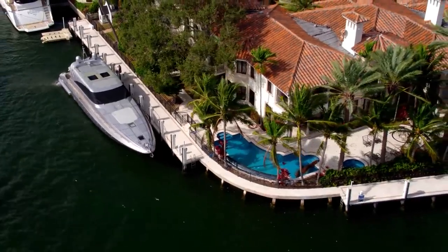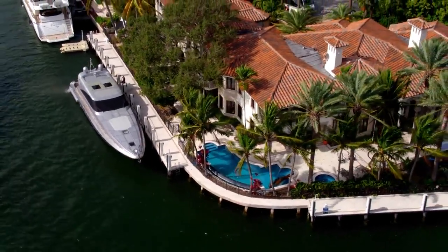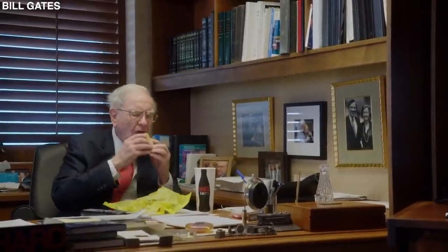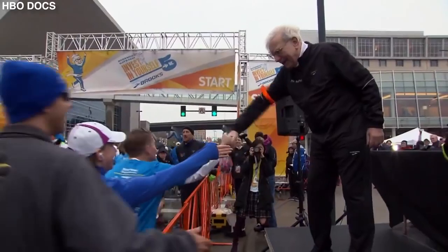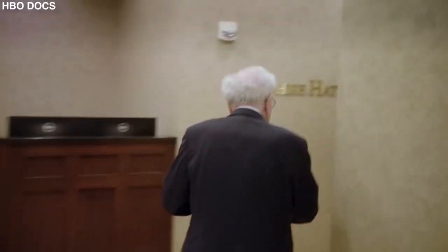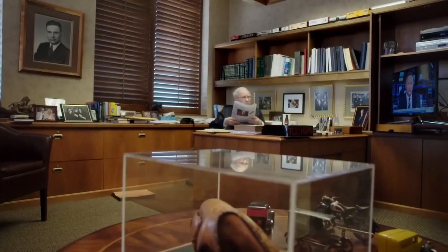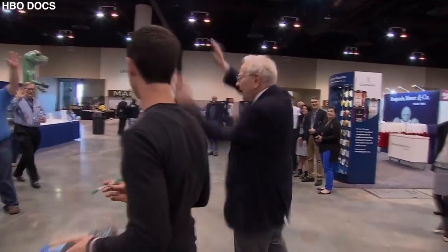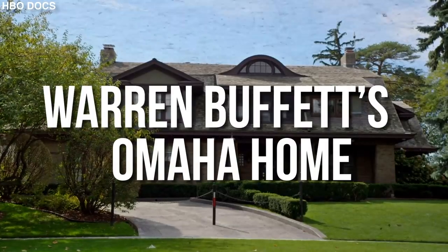Today, we're going to be looking at one of the most unique billionaires around, Warren Edward Buffett. Known for looking like everyone's run-of-the-mill great uncle, he's gained a reputation not only for being incredibly rich, but being quite frugal as well. So today, we'll be looking at Warren Buffett and the sort of homes owned by the man deemed the most frugal billionaire in the world, Warren Buffett's Omaha home.